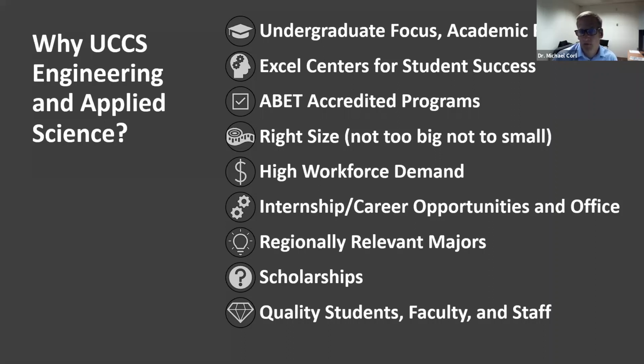to the table. For starters, unlike the big research institutions, there's a strong undergraduate focus here at UCCS. The students are really the focus. Excel centers, which are essentially tutoring centers, are there to help with student success and help you be successful in your classrooms. Our programs are all accredited, which will help you as you move forward with your career, whether you go into the workforce or you go to graduate school. Our program, as you saw earlier with the numbers, about 1,700 students. So we're not too small, we're not too big, or I'd like to say we're just right.